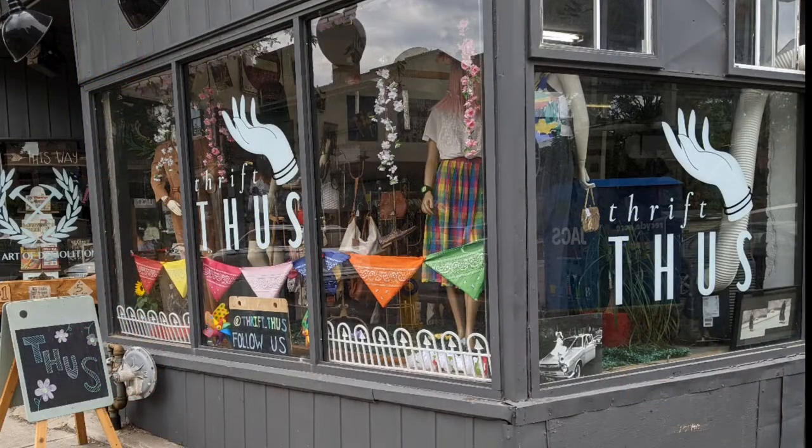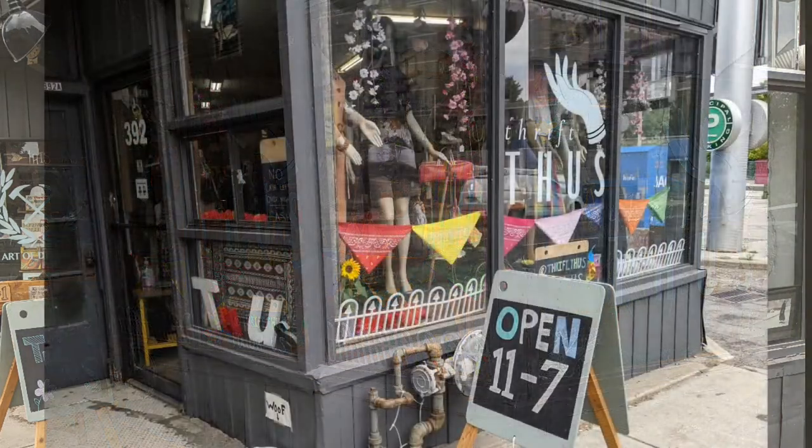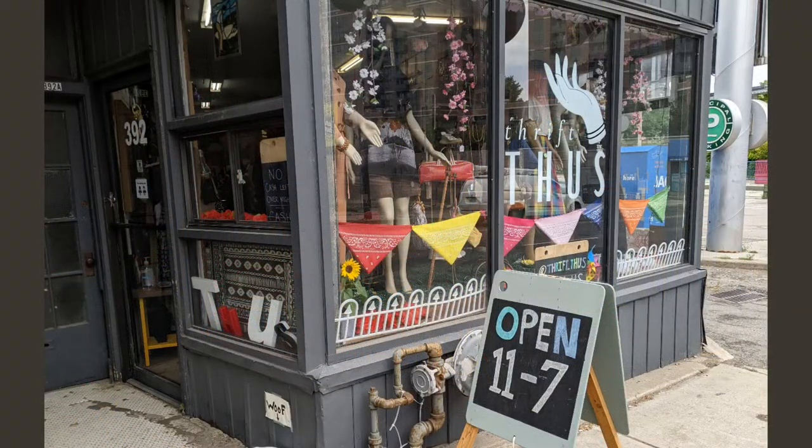Welcome to another tour by Hawaiian Shirt Papa. This time it's of Thrift Thus. This is located in Toronto in the Junction area. It's right on Keele Street, north of Dundas. So you're right in the thick of things there.